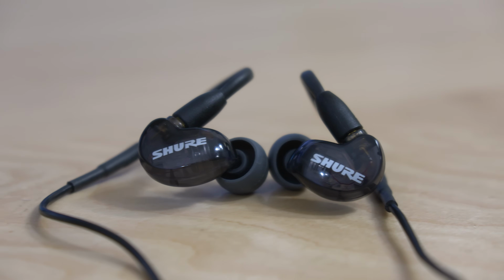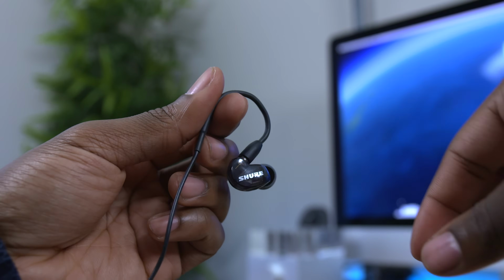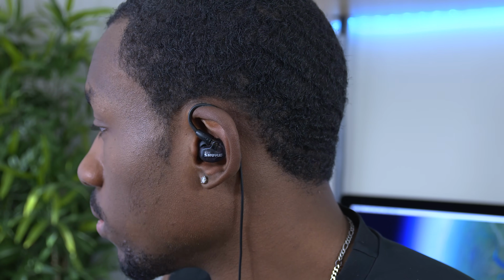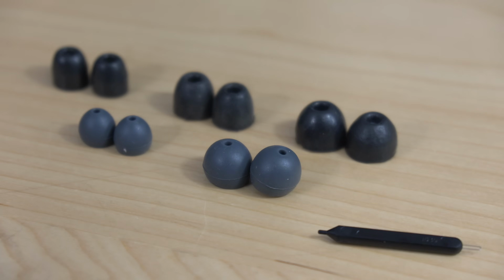And for number 3 on this list, we have the Shure SE215s. Now, I took a shot in the dark when I picked these up, but I gotta say I was pleasantly surprised. The Shure SE215s feature an adjustable over-the-ear design which helps a ton for keeping these in place. And I've gotta say, not including the addition of wingtips or any modifications, these stay in my ear better than any earbuds I've experienced.